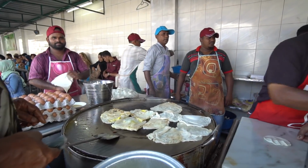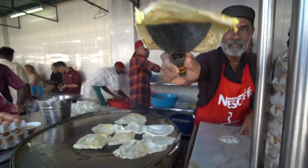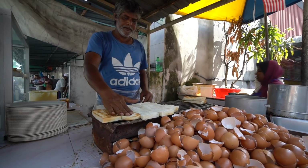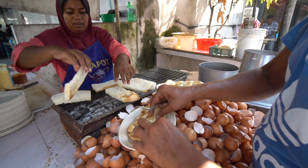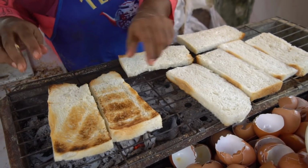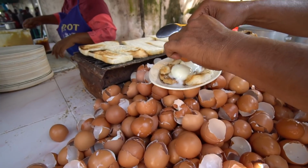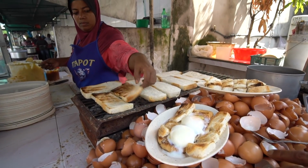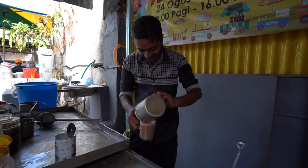So for breakfast today, we are at this extremely famous stall here. It's called Transfer Road Roti Chennai. They have all kinds of different breakfast items, and they are just pumping out the Roti Chennais, which is their specialty. They also have prata, and they also have Roti Bakar. This place is popular with the tourists and locals alike, and they're very, very friendly. I just can't believe the amount of people they're serving and the speed at which they're doing so. It's pretty incredible to watch.